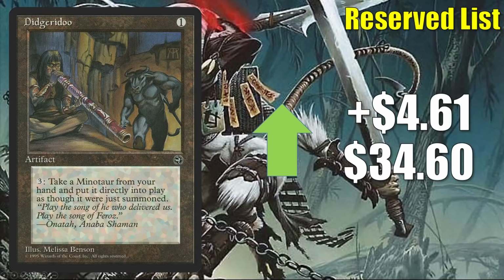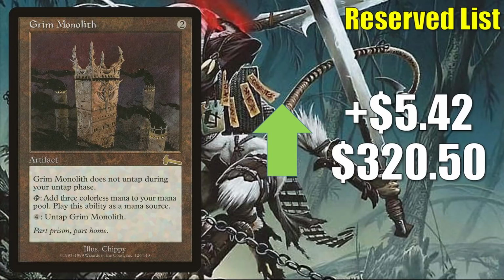Didgeridoo, one of those reserve list cards that spikes every once in a while. This goes up $4.61 this week to $34.60. This is in miniature commander decks like Sethron Herloon General. Yup, this is in the Vintage Cube.